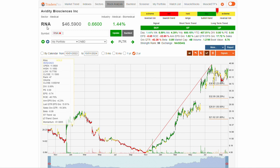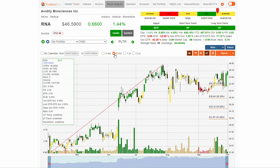This is an example of RNA. This is the 2-year time frame. It's gone straight up from $8 to $30. Finally got a sell signal back here. That's the 2-year time frame. If we jump over to the 6-month time frame, we get a little bit different perspective.